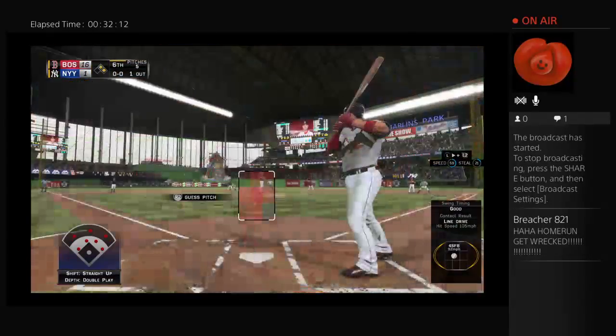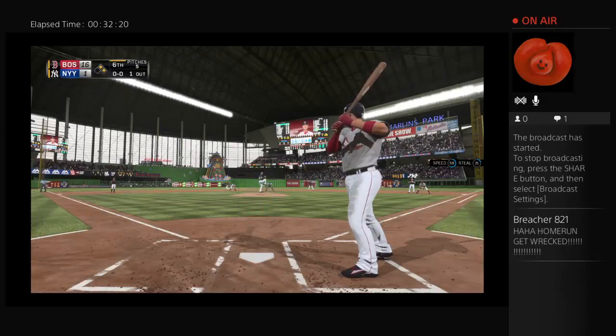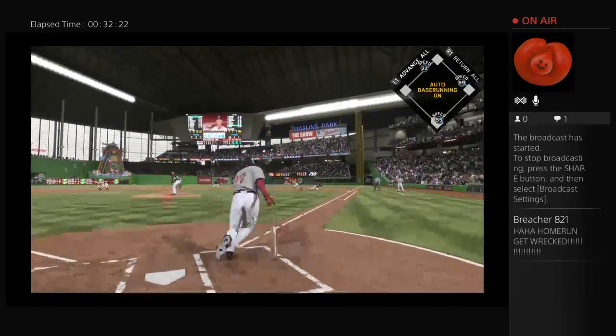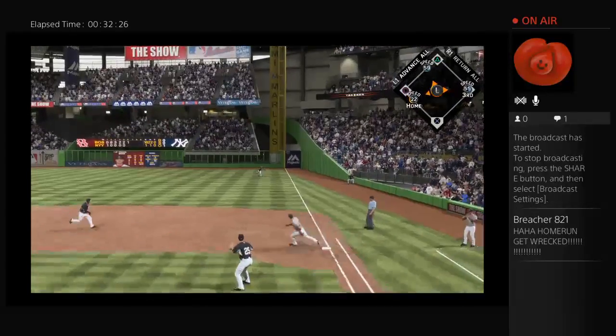Travis Shaw steps in here. He'll look to keep it going after hitting a double and scoring a run last time up. Yeah, it's been an offensive explosion for him today, and let's see if they can keep it going. Grounder hit hard down the first baseline, and a diving effort there, but it'll come up empty.